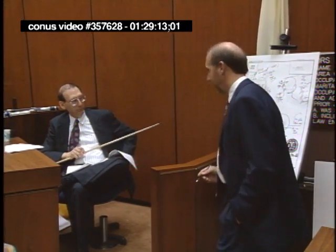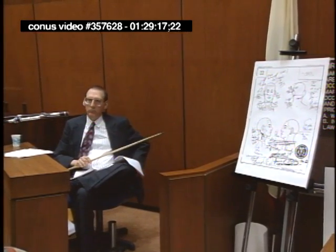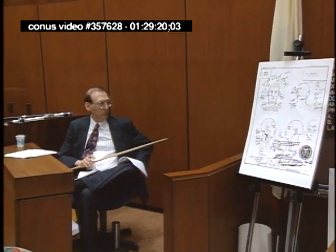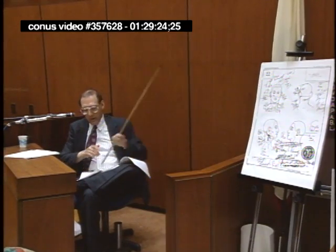That's correct. Now, Dr. Golden, with regard to these wounds that you just described in your testimony, were these wounds fatal in and of themselves? All that I've described on the right side of the neck were not fatal, as I've described earlier. No major artery or vein was cut or incised, and that includes the jugular and the common carotid artery.